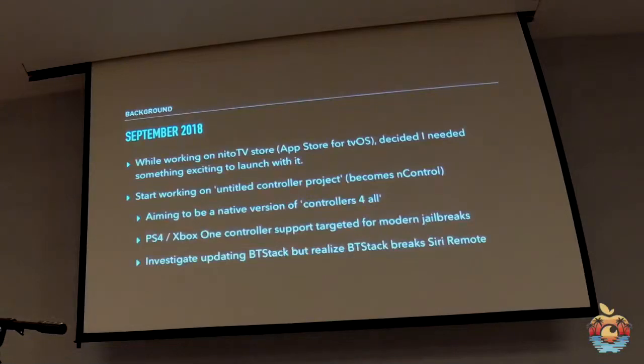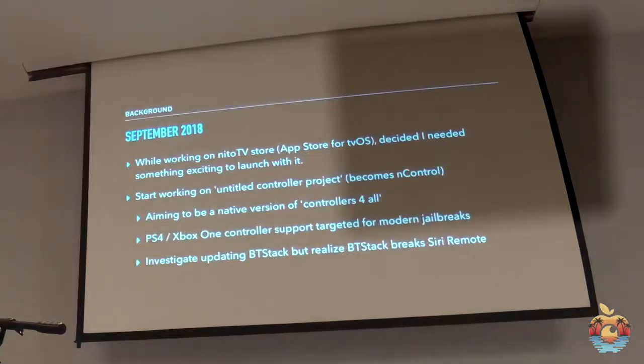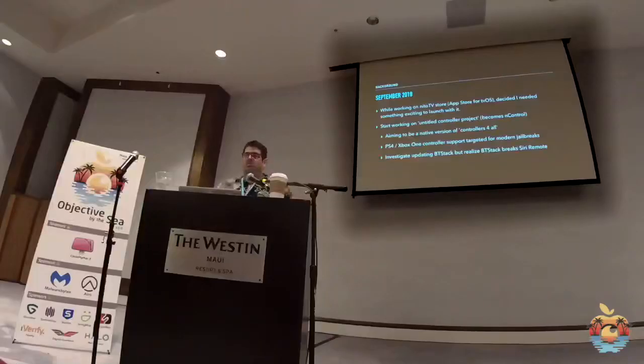So I started investigating. Matthias Ringwald wrote his own custom Bluetooth stack for all of this to work on the iPhone. But the side effect was that you had to completely tear down the normal Bluetooth stack because you couldn't have two competing ones. So I thought, all right, we'll just try to use his, make it work on more modern iOS, and then see if it works on tvOS. There's a little tiny problem.